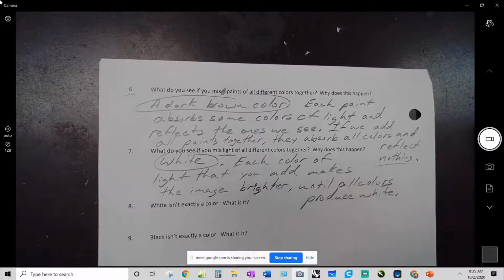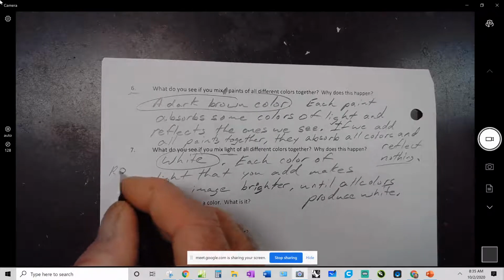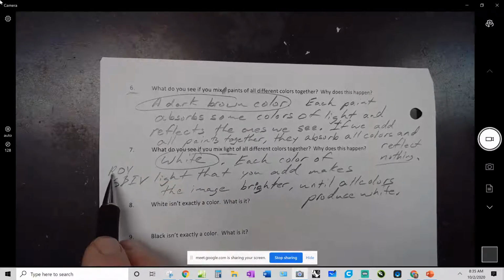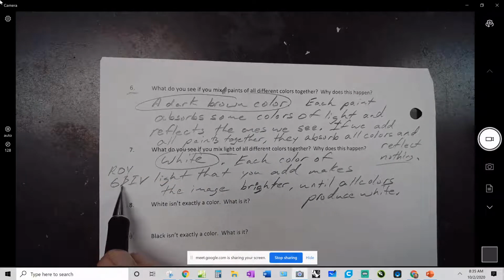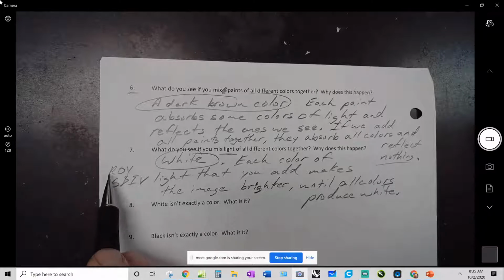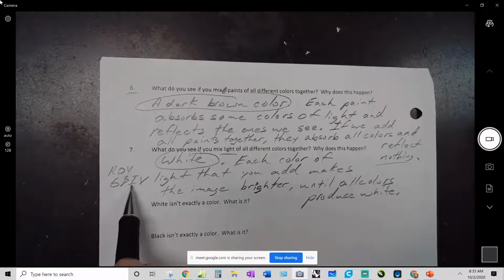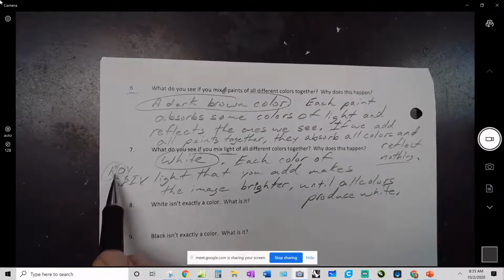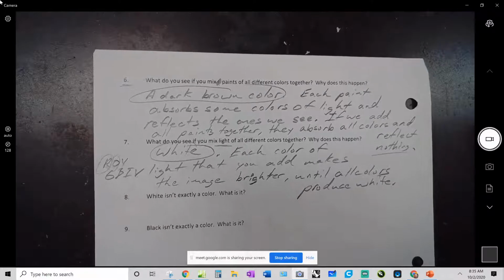So you could do this if you took red, orange, yellow, green, blue, indigo, and violet, and you start adding red and then orange, then yellow, then green, then blue, indigo, and violet. It would get brighter and brighter until the end you'd have white. If you mixed red paint and orange paint and yellow and green and blue and indigo and violet, then it would get darker and darker, because this one only reflects red and absorbs other stuff. This one only reflects orange and absorbs other stuff. And the more you add, the more it absorbs. Sort of. It's not perfect.